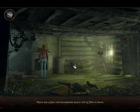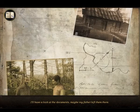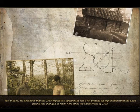There are a few old documents and a roll of film in there. I'll have a look at the documents. Maybe my father left them there. Yes, indeed. He describes that the 1958 expedition apparently could not provide an explanation why the plant growth has changed so much here since the catastrophe of 1908.